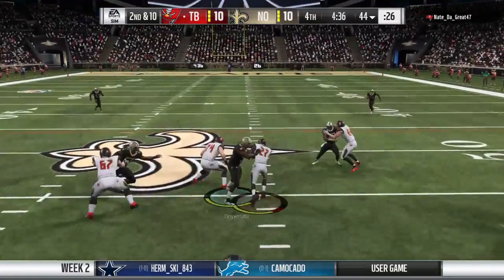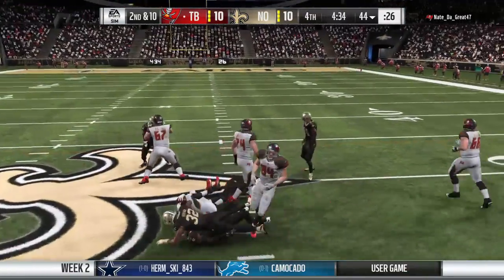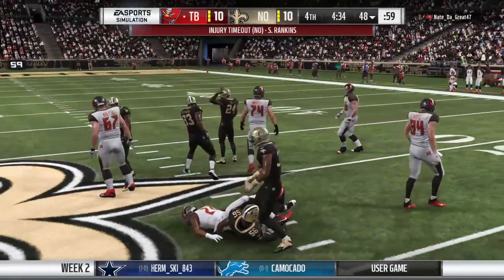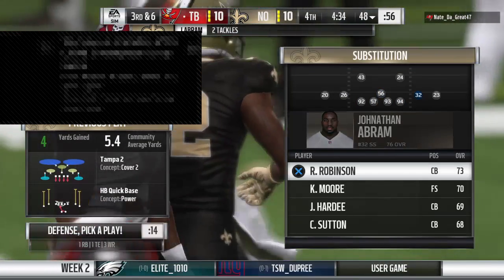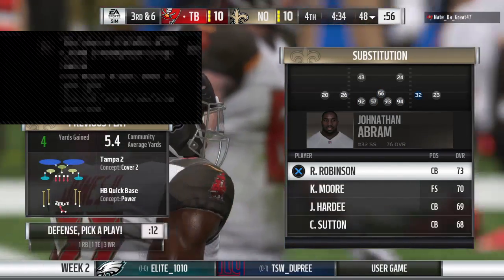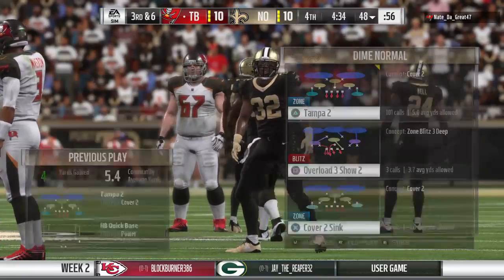They'll run it now out of the gun, and he's going to bowl his way forward to the 48. He continues to struggle to find a crease to break off a big one and might need to just put that aside and just try and ram his way forward and get what he can.